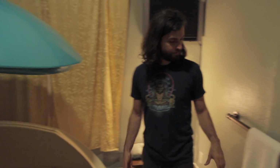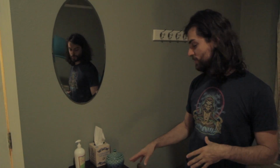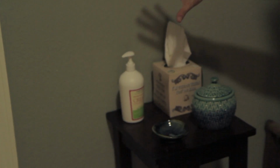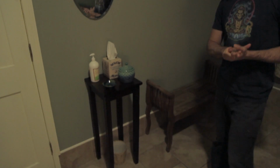And finally, for after your float, we have a towel here. And over here we have just a little dish for putting jewelry. I said after your float, technically you'd use that beforehand. We always recommend that people take off their jewelry during their floats, so you can put it here to remember where it was. Also, we just have some toiletries for afterwards: lotion, Kleenex, and Q-tips. Also, there's just a little trash can down there so they know where to put the garbage.